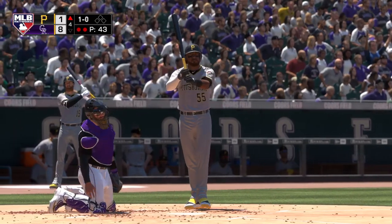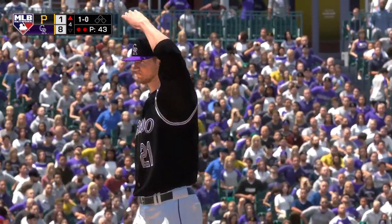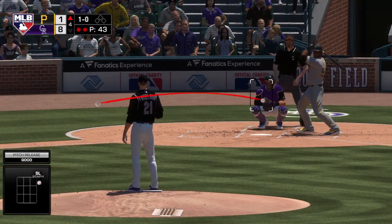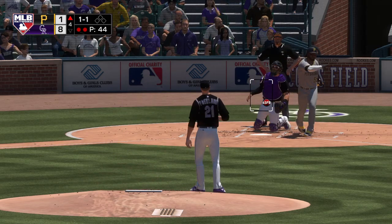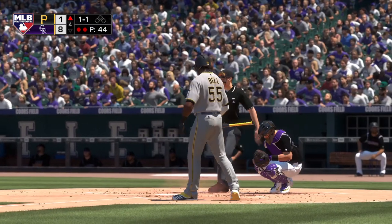Boy, they've been just getting shut down right here. Been a while since they've even had a runner on. So I think it's time to start looking for ways to make some things happen. Drop a bunt, get up on the plate, something. The 1-0 pitch. He fouls it straight back, and whoa, that almost landed in our booth.